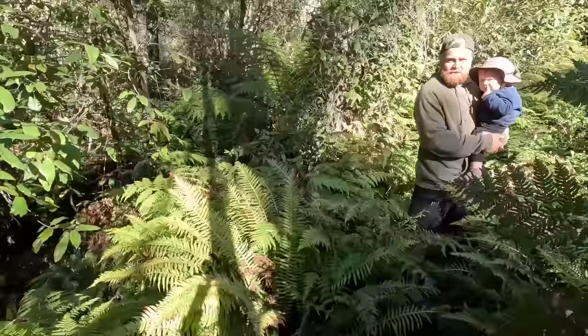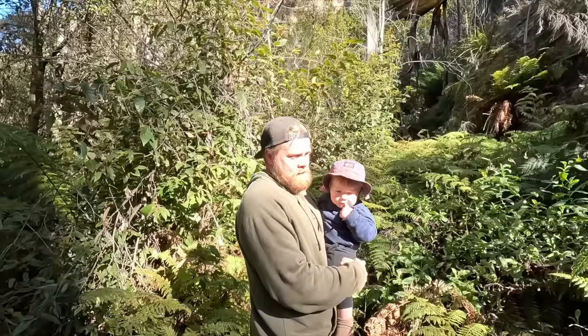The track is very overgrown at the start of it, so you may be out here, if you're doing the walk, thinking, what am I doing? But that's just what it is. Fern bashing.